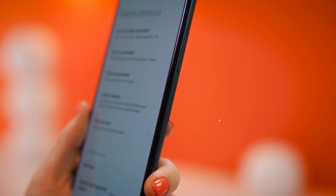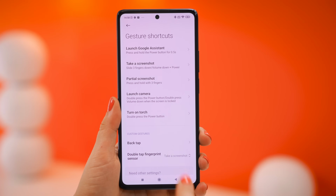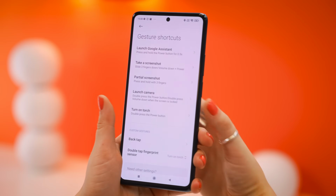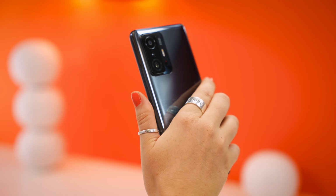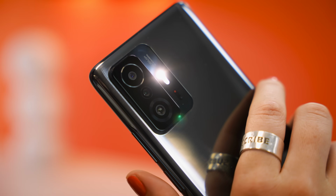Alright, so there is also a fingerprint reader on this phone that can double up as a little gesture. Within gesture shortcuts, right at the bottom, you can choose from turning on your torch to activating your calculator, a whole bunch of things. So in future, when you go ahead and double tap that fingerprint reader, it'll activate whatever it is you chose.